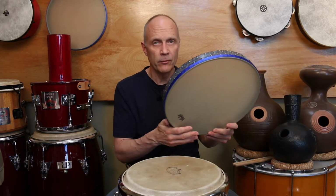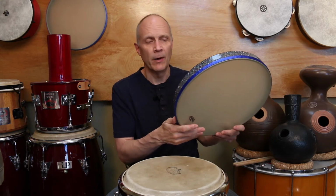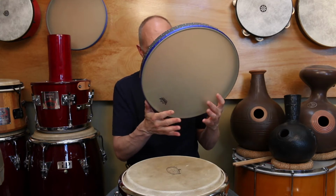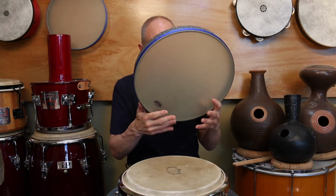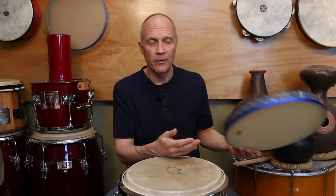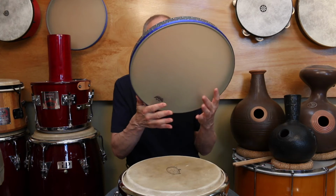I also do double stroke rolls. So I'll do double stroke rolls, right, right, left, left. Same idea, fast, slow, start off slow, get really comfortable, different volumes. I'll do paradiddles. That's right, left, right, right, left, right, left, left. A great way to do that is to do doom on the downbeats. Right, left, right, right, left, right, left, left, right, left, right, right.